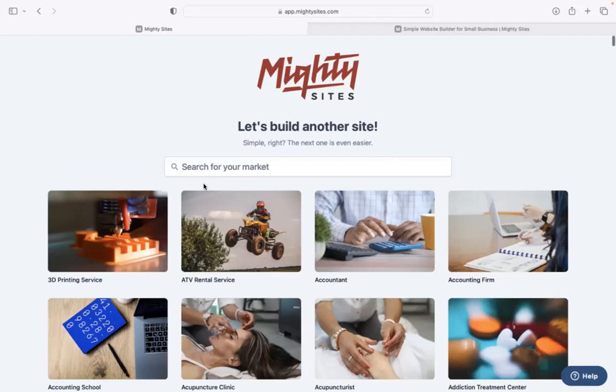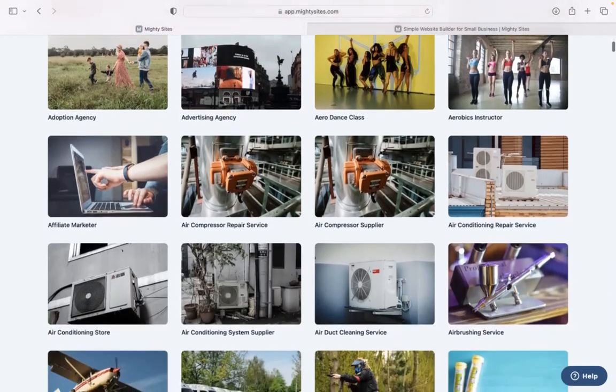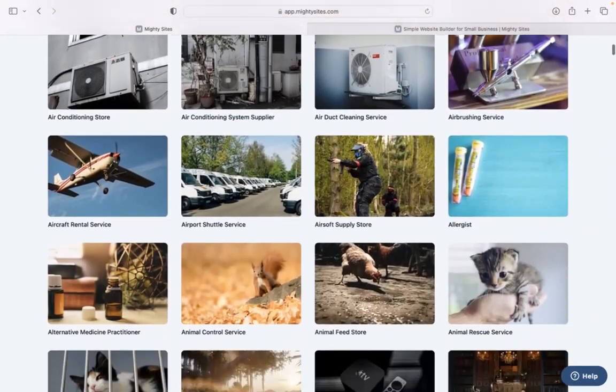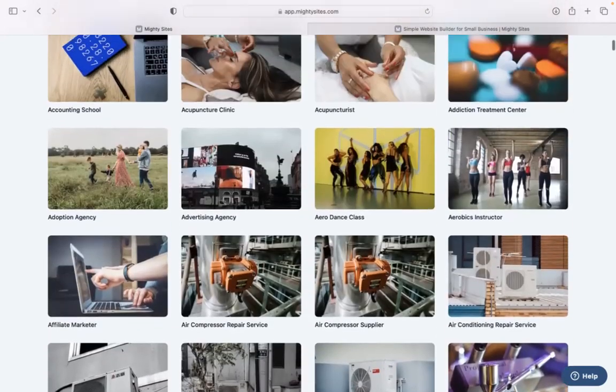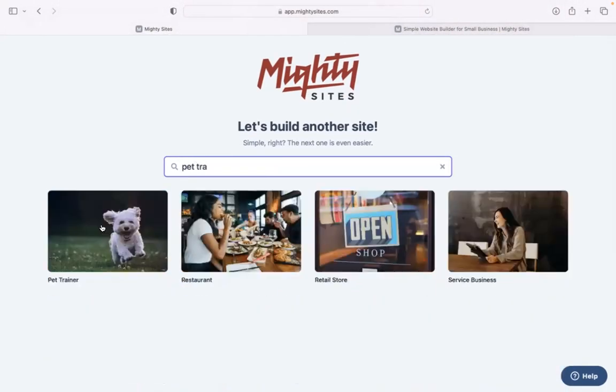Once you've registered an account, the very first thing it's going to ask you to do at the top is to search for your markets. Now, we have hundreds of different markets to choose from for various small businesses. There's currently over 900. We are adding more every single week. So I'm going to head to the top, search for my market, pet trainer. There it is over there. Let's go ahead and select that template.